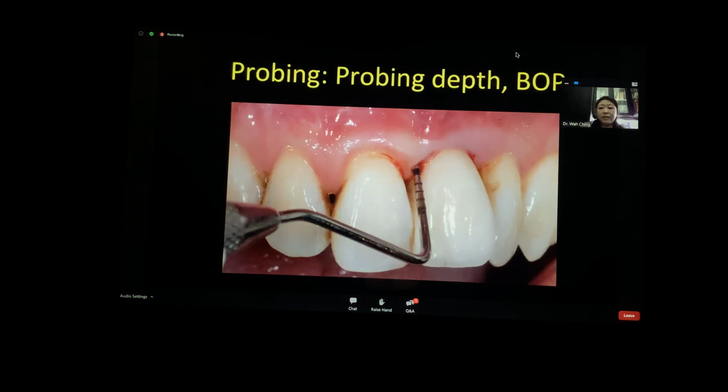Like I said, it's important that you have the probe, and you can either use the normal UNC metal probe, or some people like the fancy plastic probe. You can actually use that too. And it's important to monitor if there's any bleeding on probing, because that will tell us if there's any mucositis.